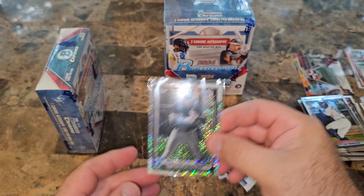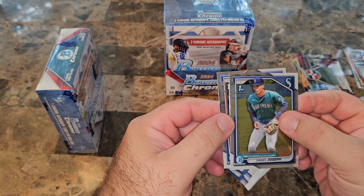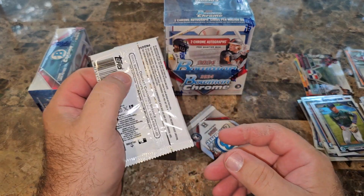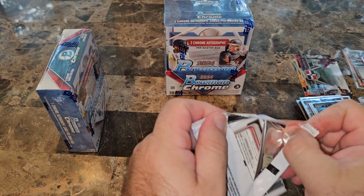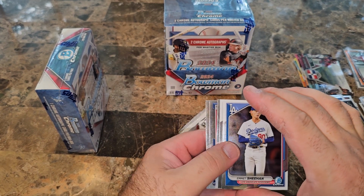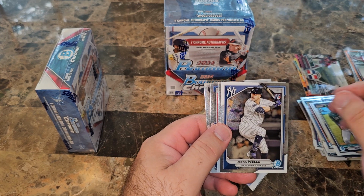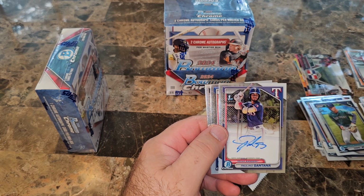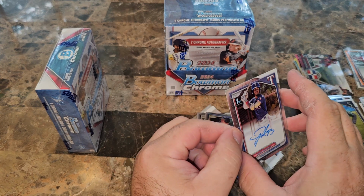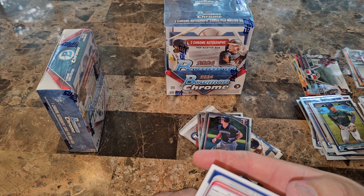Best team in baseball, the Chicago White Sox. Joseph and Morel. Sorry, I'm going more to the right because it seems like there's a glare over here. This might be our next auto. Emmett Sheehan. Austin Wells. Paulino Santana for the Rangers. Born '06. Free agent.